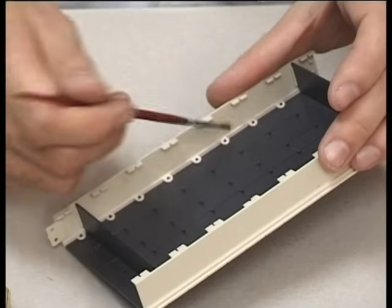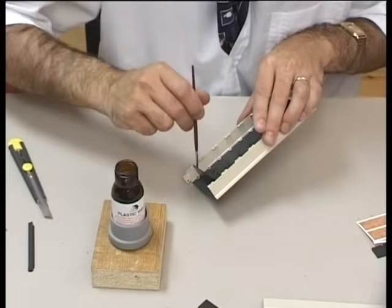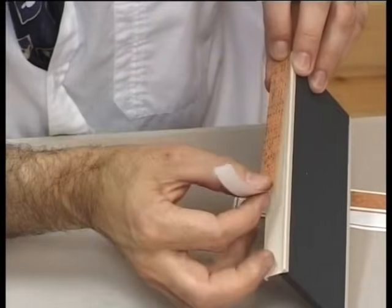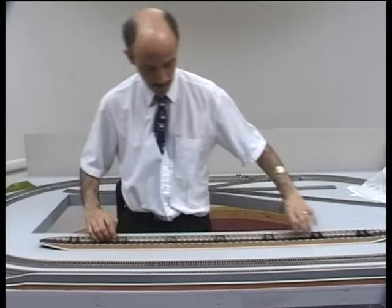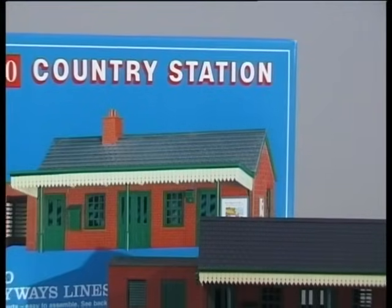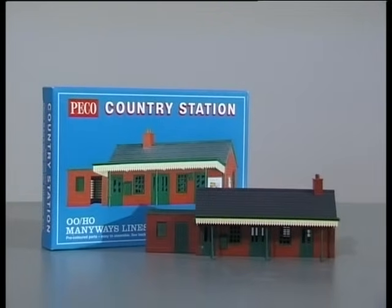The assembled kit holds together well on its own, but it's a good idea to apply plastic weld to give the joints extra strength. The kits include self-adhesive brick paper to complete the effect. As the individual units snap together, you can build platforms of any length you require. Station buildings are also readily available as kits, although you could make your own.